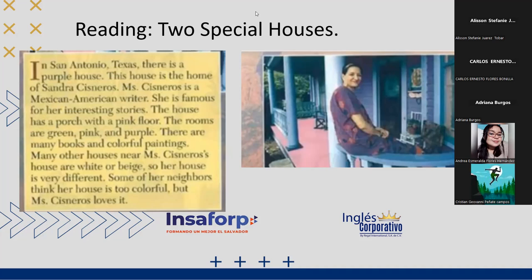Many other houses near Mrs. Cisneros' house are white or beige. So her house is very different. Some of her neighbors think her house is too colorful, but Mr. Cisneros loves it. Bravo, excellent.